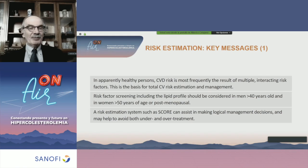The key messages are therefore that most frequently you need to address the concept of cardiovascular risk evaluation, because this is, in the general population, the result of interaction among a number of factors. The lipid profile should be considered in men and in women, for all of them above 40, or 50 for women. And a risk estimation, such as a score, is helpful in primary prevention, but needs to be modulated.